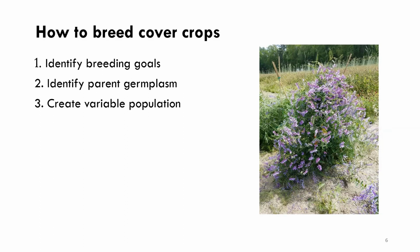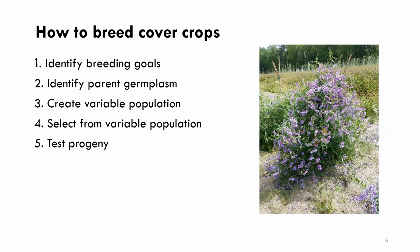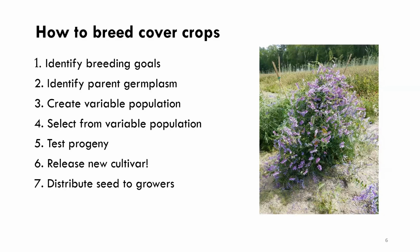So these next three steps are making a variable population, selecting from it, and then testing the progeny, and doing that several times in a whole lot of different ways, depending on the technology you have available and what makes sense. And then, if you're successful, if you have had the variability in the population and that trait is heritable, if it can be passed from parent to progeny, you get to release a new cultivar and distribute seed with the help of a seed company. So the last two steps are connecting the dots between the breeding program and the farmers who are going to plant the thing on farms.